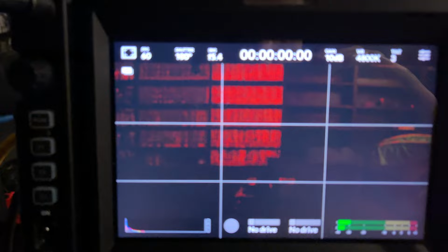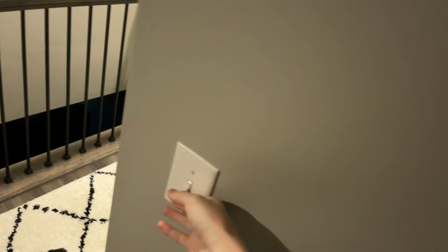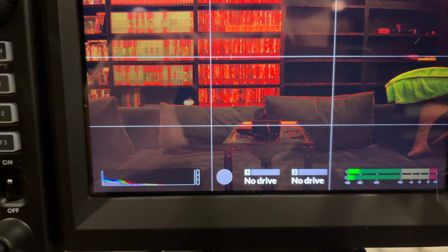So what I need to do is turn this on and take a peek here and see. The lights aren't on. I should probably turn on a light. Here, I can do this one. That's easy. There. Look at all the light that that provides. The answer is some. Peaking is on, so let me turn it off.